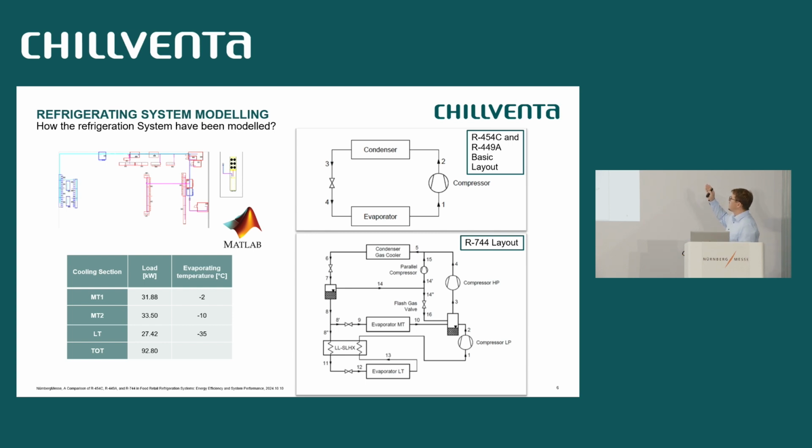On the upper right side, we see a very simplified, one of the easiest technology systems based on HFC, HFO. The results for R-449A and R-454C were based on this system architecture, while for R-744 they used a more advanced architecture, I would say. We have for example a parallel compressor, a flash gas bypass system, as well as an internal heat exchanger, so a liquid line, suction line heat exchanger.